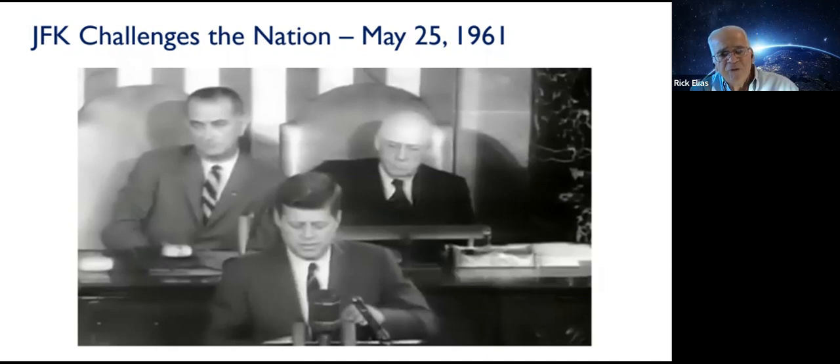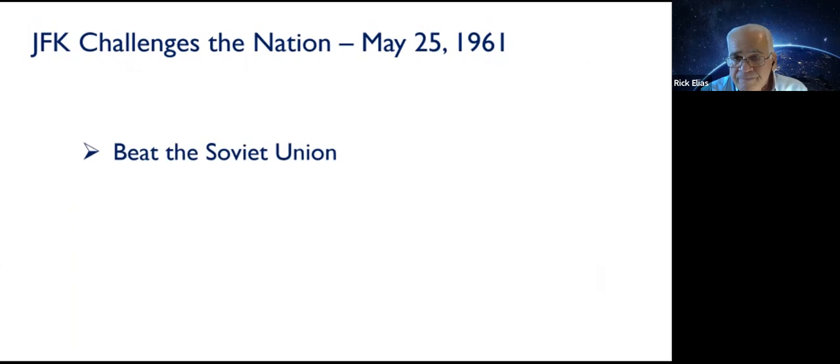So JFK gave voice to all of these lofty goals. But behind the scenes, President Kennedy's primary objective was to beat the Soviet Union. We've got recordings of him behind the scenes arguing and discussing this with James Webb, the head of NASA. Basically JFK said, you know, the space exploration is nice, the science is all nice and so on, but basically he was saying, I don't give a damn. I want to beat the Soviets. So what can we do to beat the Soviets?